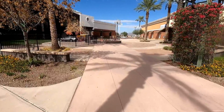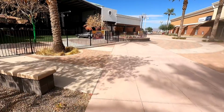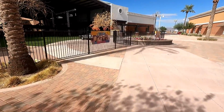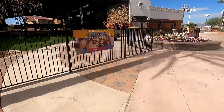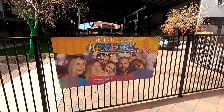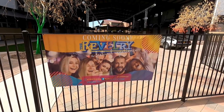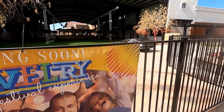Now, this building here to the left is a new place called the Revelry, which it says coming soon here, but they were just getting ready to open when I filmed this. And this place actually looks really neat, and I don't know if you noticed, but that's a DeLorean back there behind the fence. But this is one of those entertainment centers. They've got a retro arcade, a sports bar. These are the kinds of things that they've been adding to malls that I think can actually help.